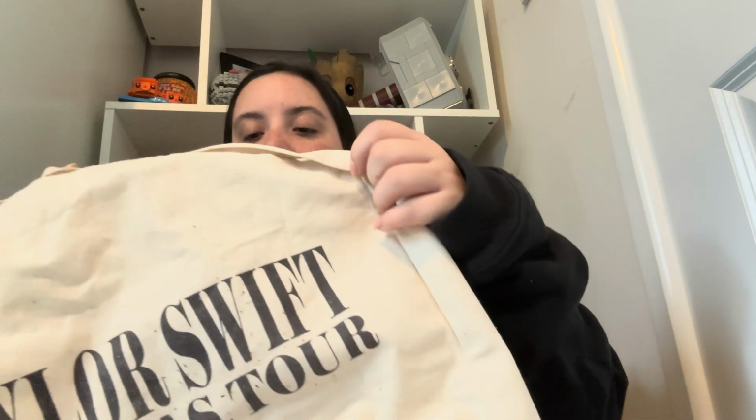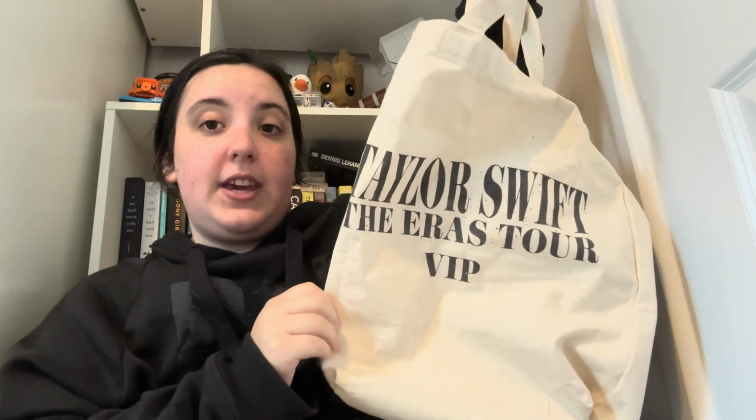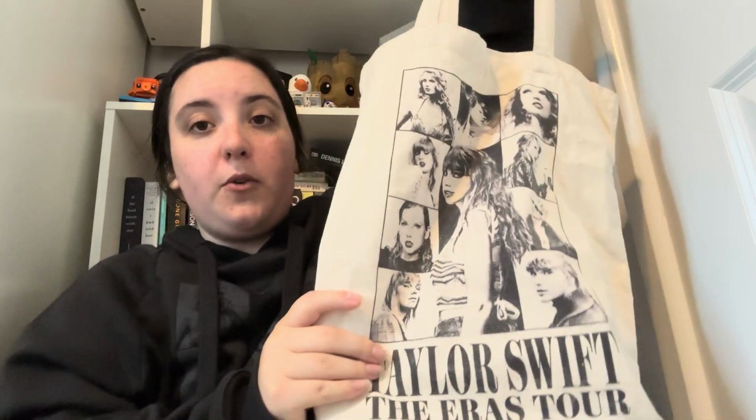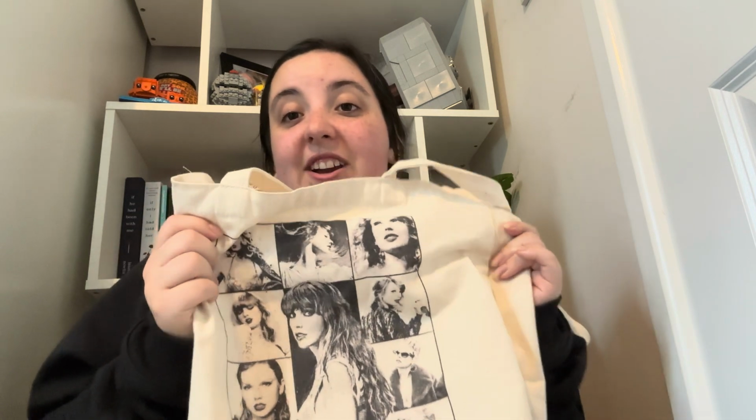Also on the back of the lid you have this, which I just think is really nice as well. Also in the VIP package you get a small tote bag. So on one side it says Taylor Swift The Eras Tour VIP, and on the other side you've got the Eras Tour logo. And this is the original Eras Tour logo without the Tortured Poets Department bit in it. I was going to buy the tote bag anyway, so I was really happy when this was in the VIP set. Although it's slightly different to the tote bag in the normal stand, I really like this and I didn't find the need to buy another one.